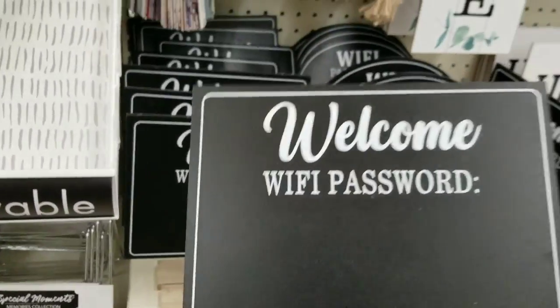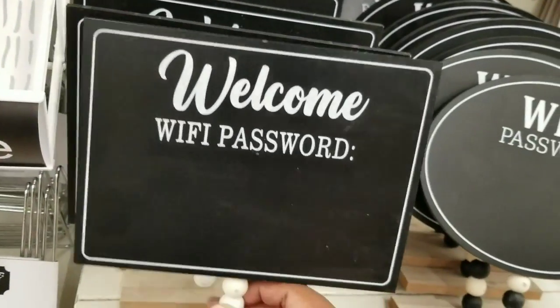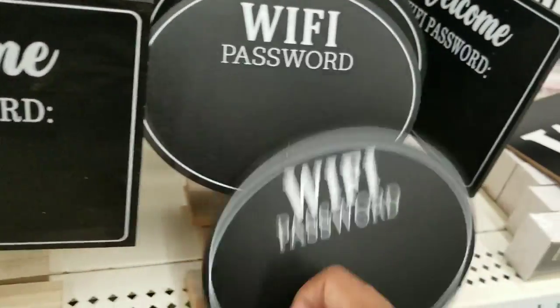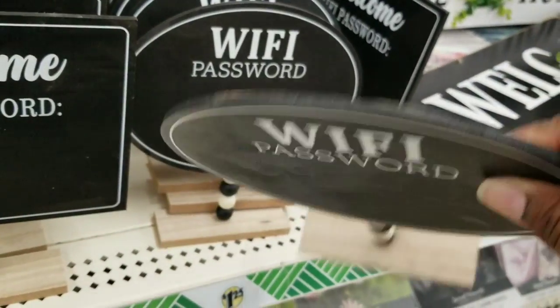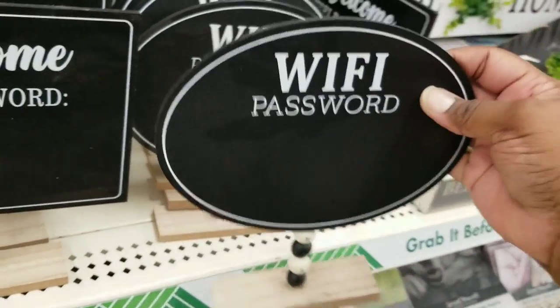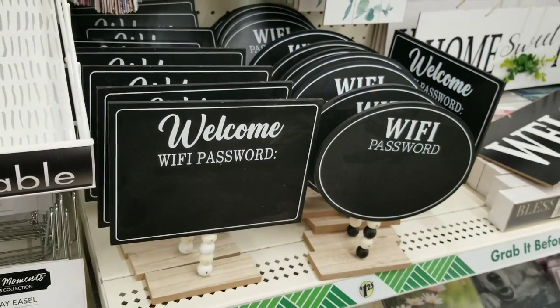In the decor, look what I spotted. New welcome and Wi-Fi password signs. These are great to put in a guest room when you have out-of-town guests in and you want to share your Wi-Fi connection with them. This is a very cute way to display that. You could use it as is, or you can redecorate it for another craft.